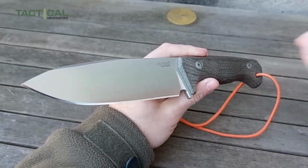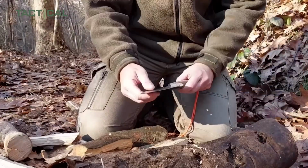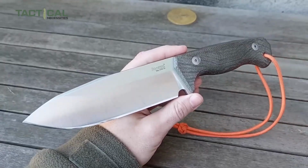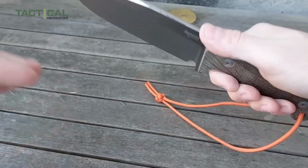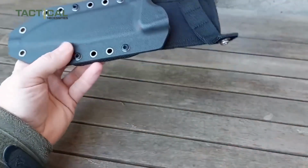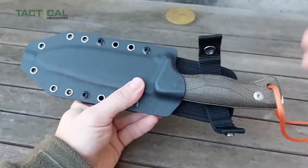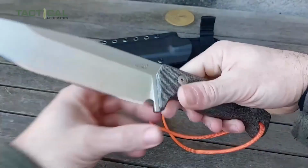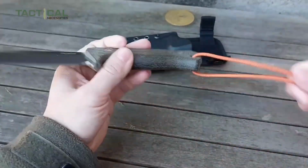The handle is milled from a single piece of black canvas micarta, giving it both strength and a comfortable, secure grip. The overall length comes in at about 11.6 inches, with a blade just under 6 inches, thick enough for demanding work, yet still manageable and balanced in hand. Its Kydex sheath is smartly built, reversible, MOLLE-compatible, and easy to adapt for different carry styles. Extra survival touches include a ferro rod scraper built into the pommel and a lanyard hole for security.